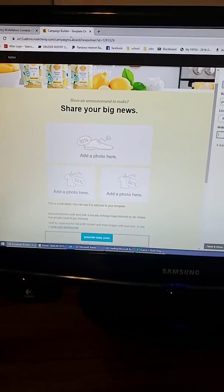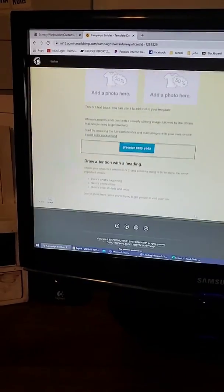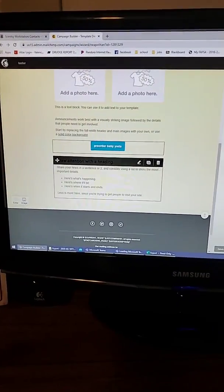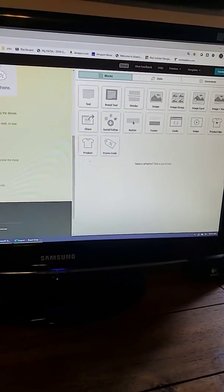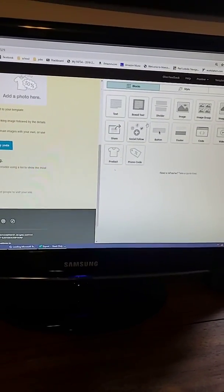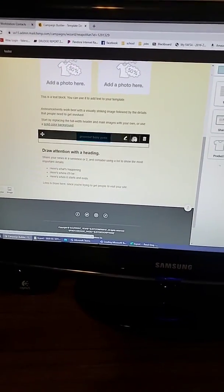New collection, buy it here, because I want them to have it right there at their fingertips and not have to worry about, well, where do I go? So you basically just drag and drop everything that you need. Okay, so you've got an image, group of images, your button, all the things. Really play around with it. It really doesn't take that much time.